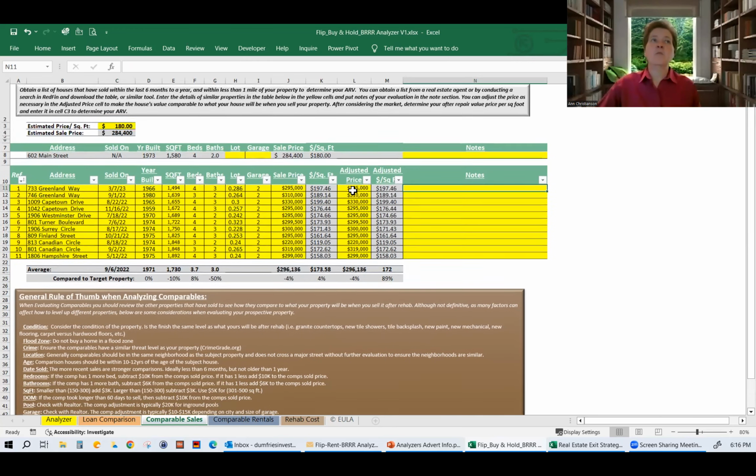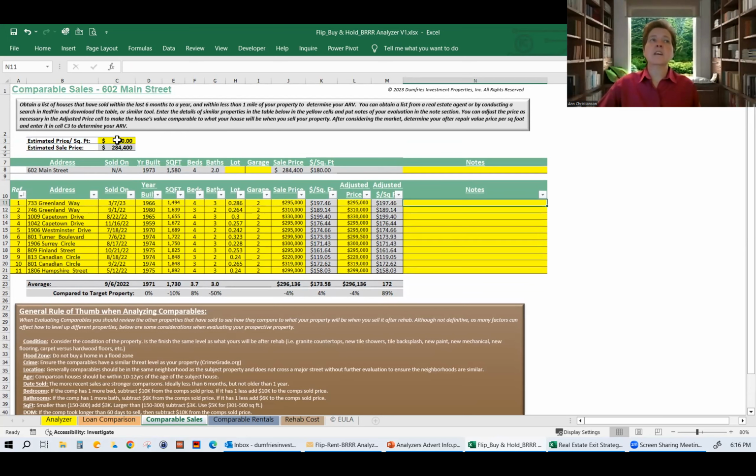And then it rolls up into the top here. You then decide what you want for the ARV, your cost per square foot, based upon your analysis. So it handholds you and helps you determine what your ARV would be.